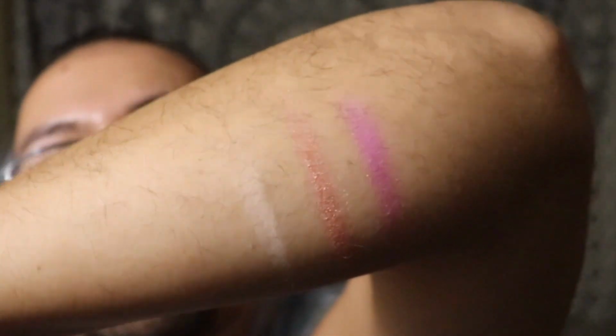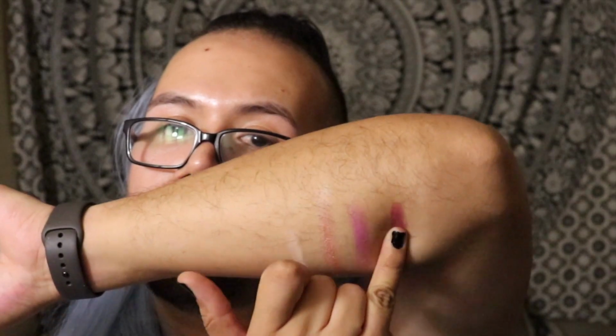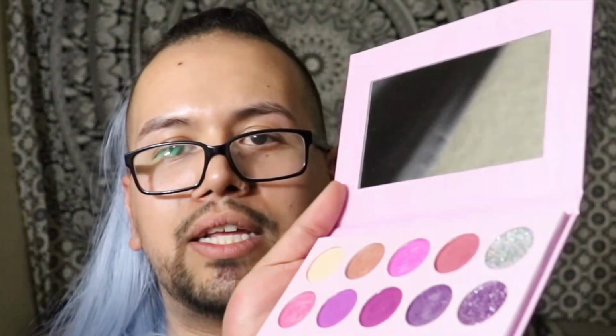So, not similar in color, but they're really pretty so far. And then let's go with the fourth one. I mean, the color payoff is nice. So far, so good. And the last one would be the shimmering color. This one here. So we just swatched all these. Now it's the last one on that row. Okay, so with the last ones, they're very, very soft. And I barely dipped my finger in there.